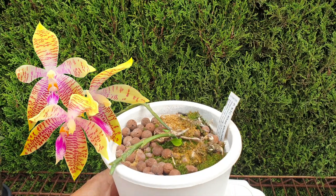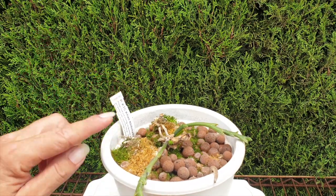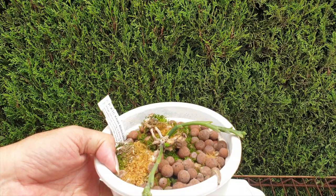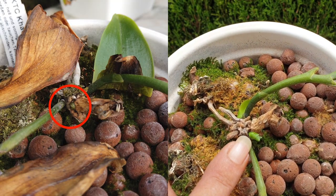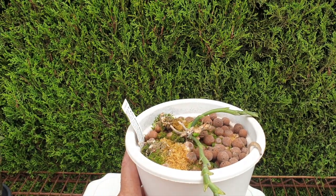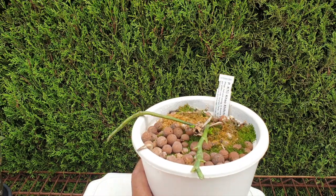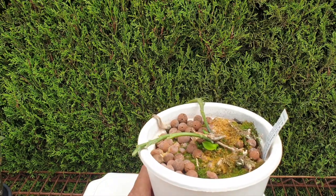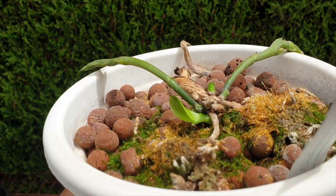Still, I didn't unpot her. I had green spikes. When the last leaf fell, I had still something trying to grow right here. So that was the point that I was always observing. And I make sure that there's water and very weak fertilizer in the pot. And then lo and behold, as you just saw, here we have a plantlet starting at the base.